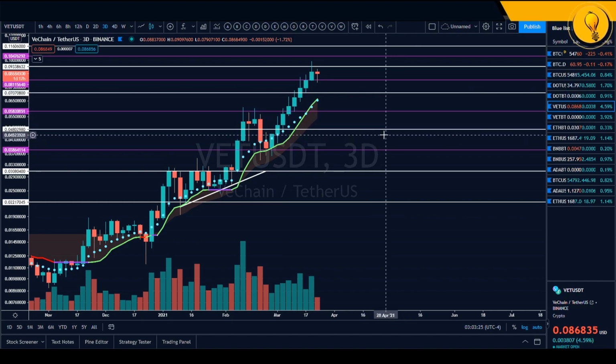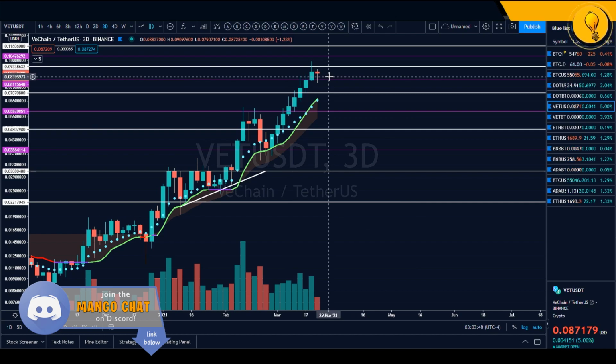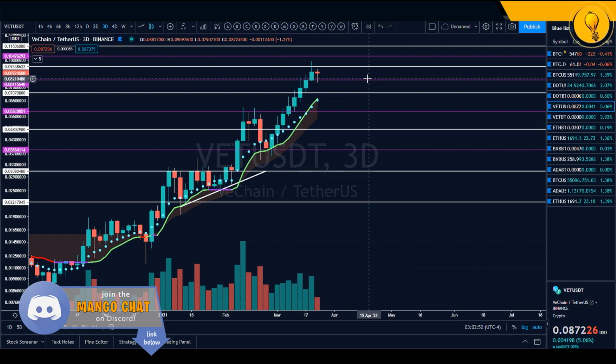However, the current range that VeChain is oscillating within, okay, the current major zone is from 9 cents going all the way down to 7 cents. That is the main zone of price action, okay? And that midpoint comes in at 8 cents, and so far price seems to be getting picked up on that region. Look at that, we're moving up as we speak. Okay, remember, this is the 3-day time frame. The fact that I can see this tick is pretty freaking awesome.